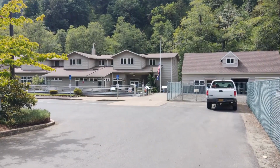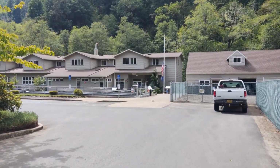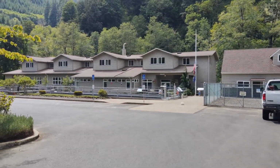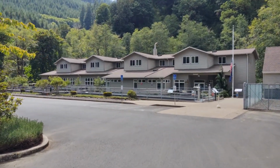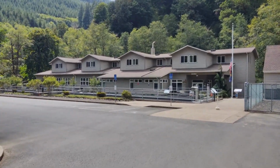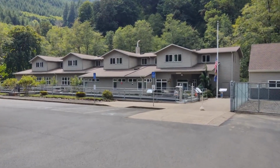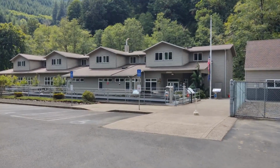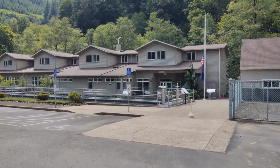Welcome to the Oregon Hatchery Research Center, a state-of-the-art salmon research facility located in the Coast Range in Oregon. The facility was built in 2005 as a partnership between Oregon State University and Oregon Department of Fish and Wildlife, and has been at the forefront of salmon research since then.